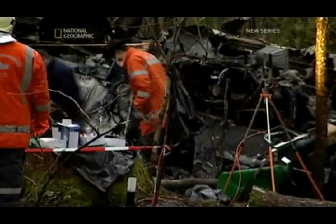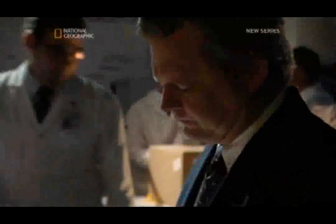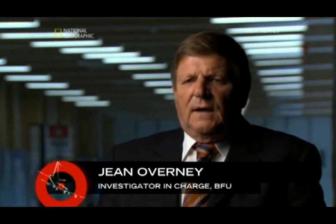While work continues at the crash, a command post is established nearby. Jean Auvernet heads the Swiss Investigation Bureau. He takes charge of the Crossair file. The public was very anxious about this crash. The media were raising many questions, so we naturally had to open a more in-depth investigation.